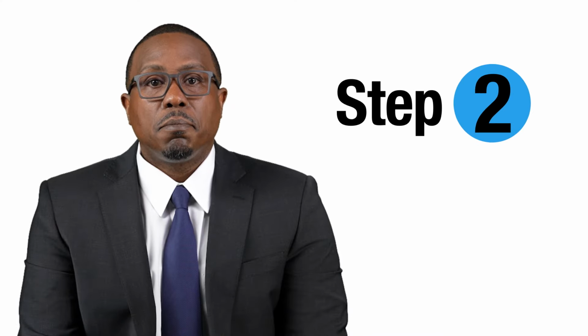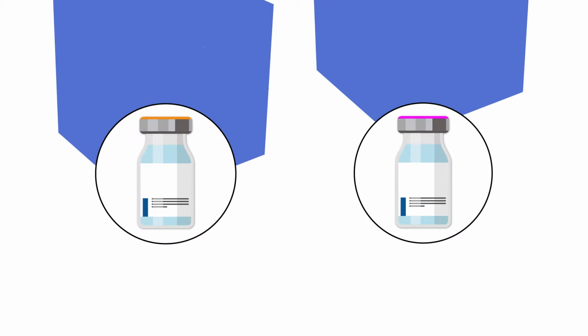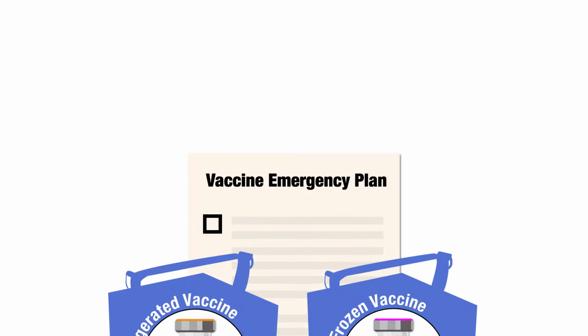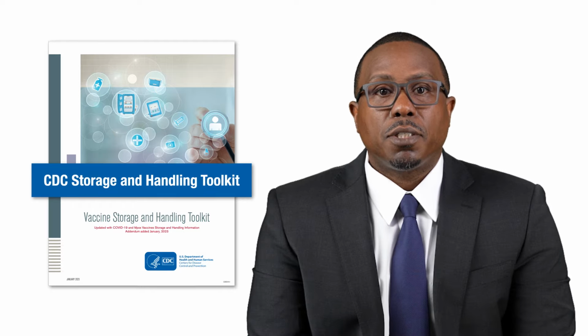Step 2. Pack for emergency transport. Refrigerated and frozen vaccines should be transported in separate containers. Follow your facility's emergency transport plan when packing refrigerated or frozen vaccines. You can also refer to the CDC Storage and Handling Toolkit for detailed packing instructions.